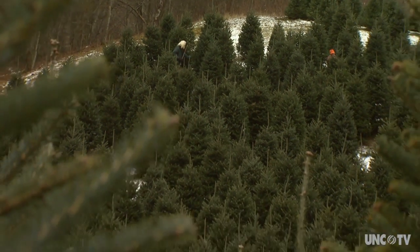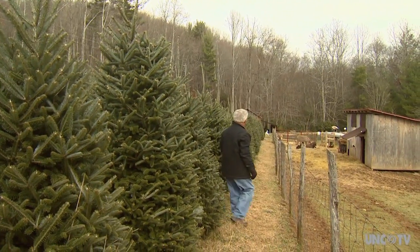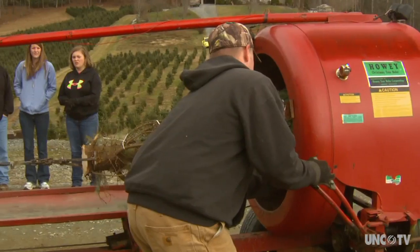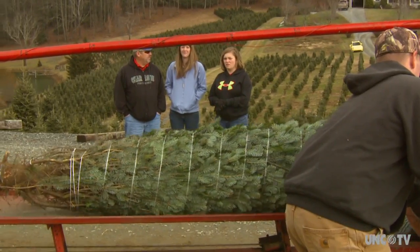The Christmas tree industry is big business in North Carolina. According to the State Department of Agriculture, North Carolina ranks second in the nation behind Oregon in Christmas tree production. And Fraser firs account for over 90% of all the Christmas trees grown in our state.